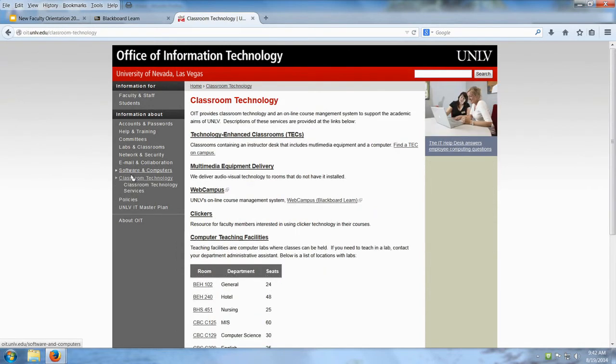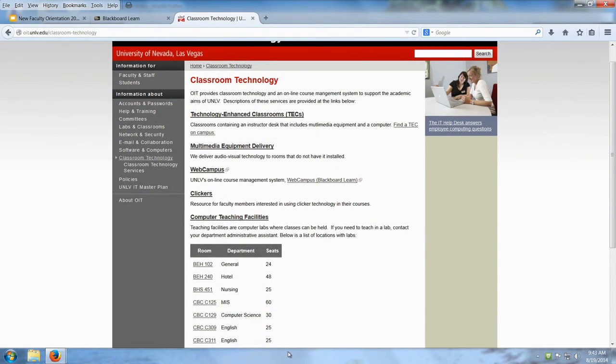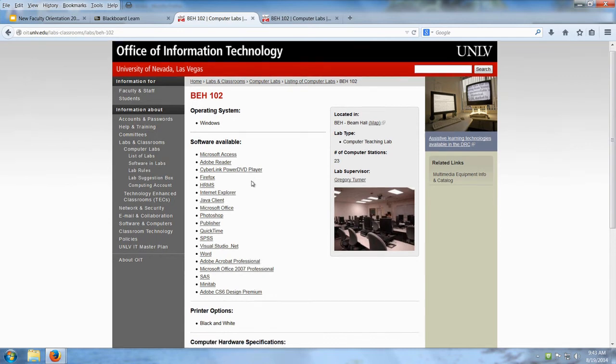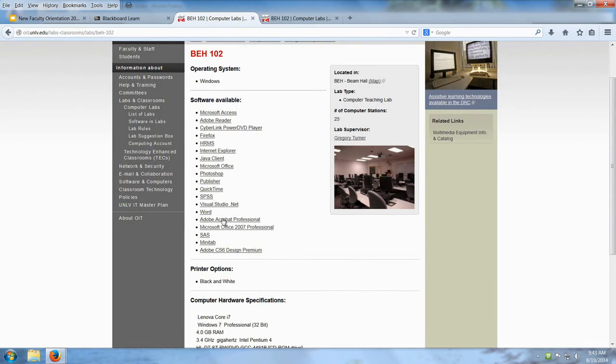The classrooms, Daryl was up talking about the classrooms. So here's a list of the classrooms, and you can go to any one of them and see what they look like, see what's in the classroom, and who's got responsibility for it. In this case, this is a lab, so you can see what software is available in that particular lab. So you can go right here without ever leaving your home, click on your classroom, and see what's going on with it. But these are all the labs here.